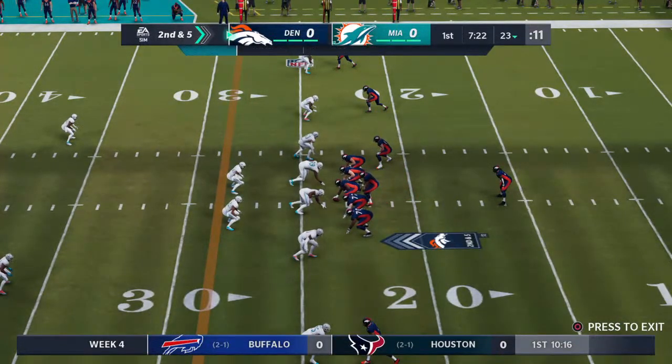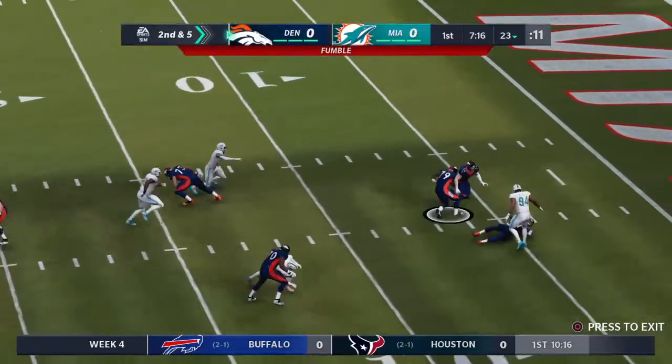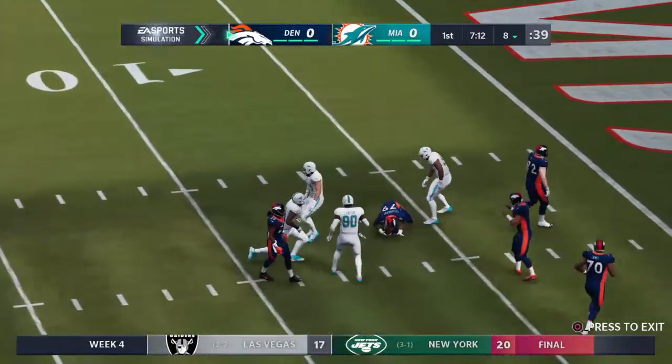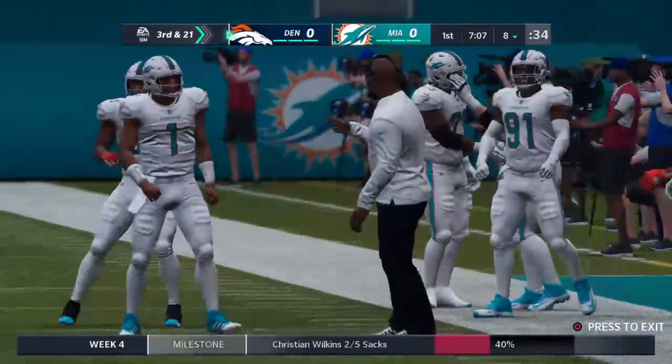Gain of 5 brings up 2nd and 5 after the 5-yard completion on 1st down. Nowhere to go here. He lost the football. The pass. Fumble on the play. Recovered by the offense.